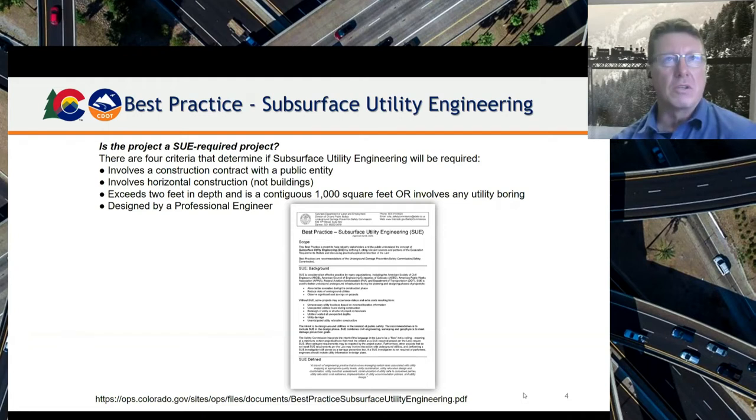Construction involves a construction contract with a public entity is the first bullet. Horizontal construction only, not vertical. We have an excavation limit requirement, which says exceeds 2 feet in depth and a contiguous 1,000 square feet on the surface, or involves any utility boring. So that boring could take place of just surface excavation and subsurface disturbance. And then it must be a design by a PE, professional engineer.